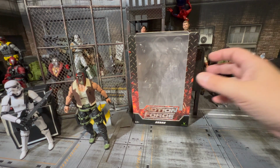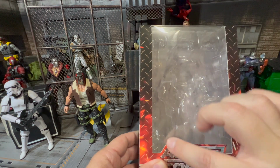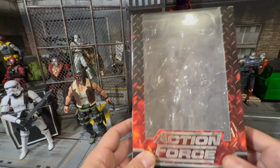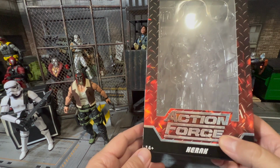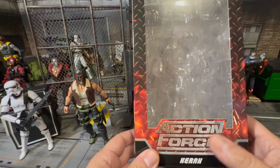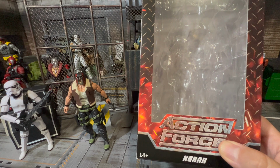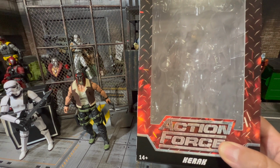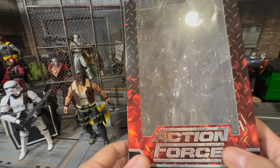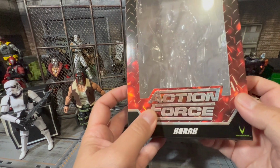So let's take a look at the packaging real quick. I love the way they show us what's in here. Usually I took them out already, but you can see all of his hands and his accessories and the figure right here. Action Force, as some of you know, was kind of a spin-off of G.I. Joe. I guess Hasbro let the IP or the trademark run out. I think Action Force was the moniker they used in Europe instead of G.I. Joe, A Real American Hero. They used Action Force. "It's time for action," is what they called it, to sell that product out there.